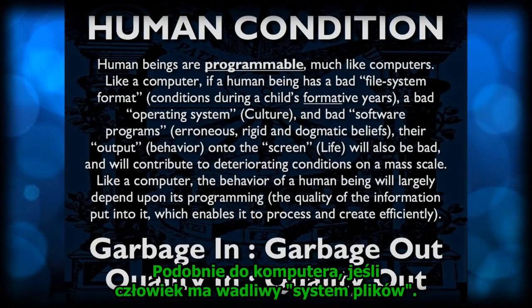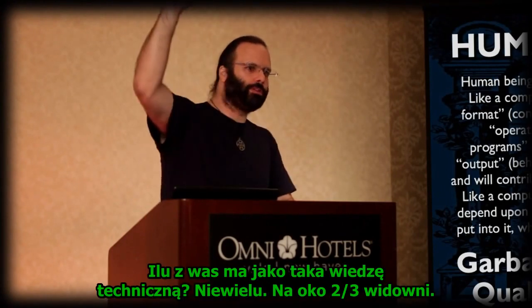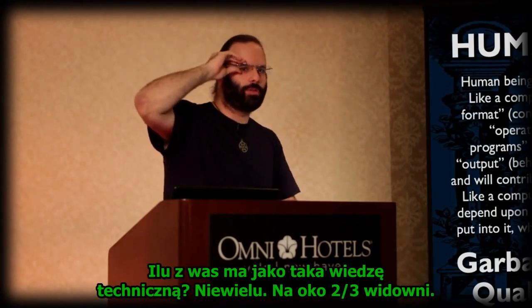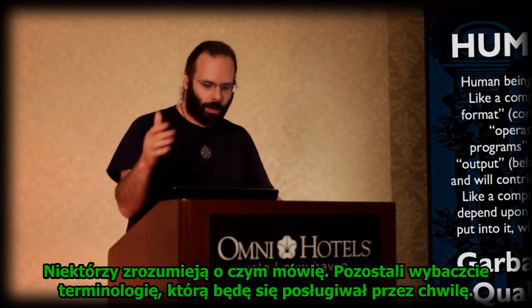Like a computer, if a human being has a bad file system format, that's the first thing you do when you're going to get ready to use a computer. You have to format the drive. How many people here are somewhat techie? Not many. Okay, about a quarter to a third. All right, so some people will know what I'm talking about here. For the others, excuse the jargon for a moment. I'll explain what it is.